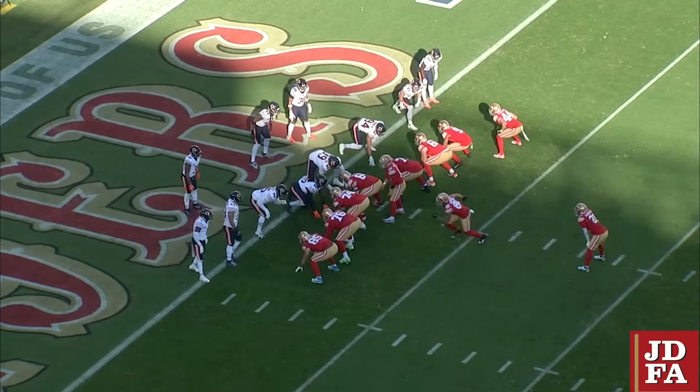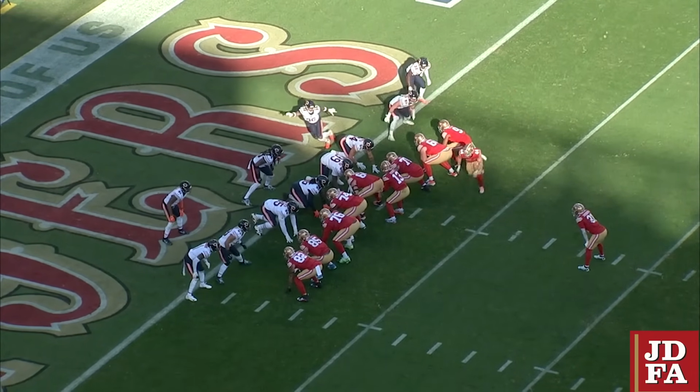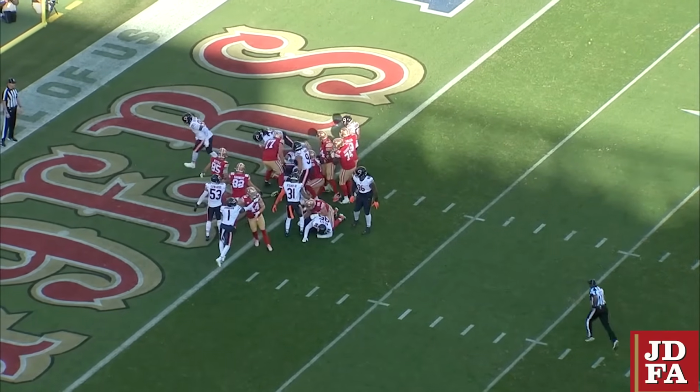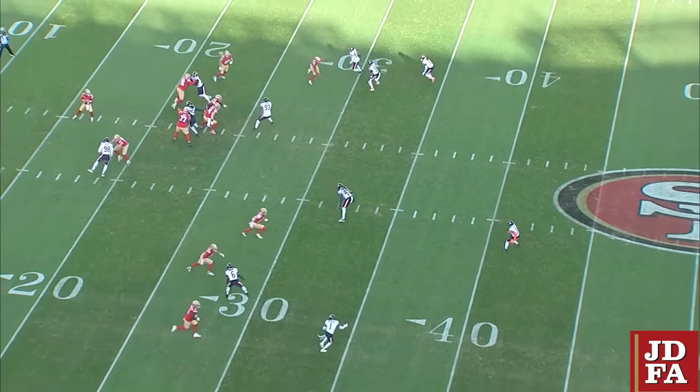And the 49ers punch it in for the score. We then get a big gain on a middle screen to Kittle.